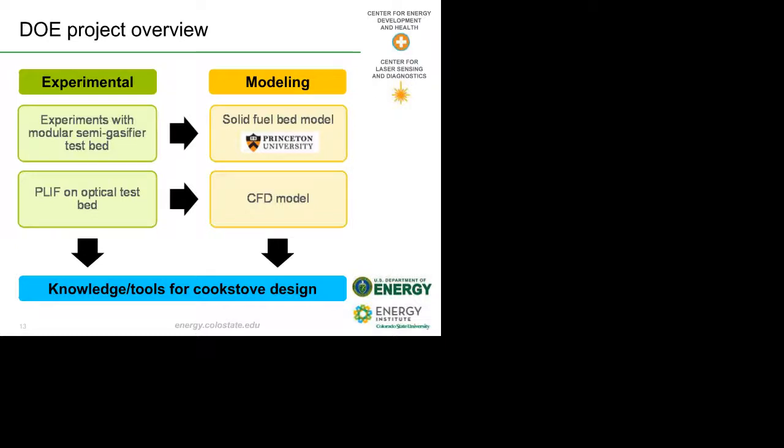Overall, our project includes an experimental component and a modeling component. The experimental component consists of two experiments. The first experiment involves conducting many tests in the laboratory using a modular top-lit updraft semi-gasifier test bed operating under a variety of conditions to generate a map of semi-gasifier cookstove performance. The second experiment involves performing planar laser-induced fluorescence imaging on a semi-gasifier test bed with optical access to gain a greater understanding of the combustion process that takes place in the secondary combustion zone.